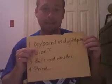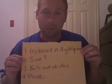Second one is size. You're going to be very frustrated if you buy a 5-octave keyboard and you're wanting to play piano stuff on there. It's not going to go low enough. Some of you have probably already experienced that, where you're playing along and then you got to go low with the left hand and you can't. Even if you transpose the keyboard down, then it's kind of weird if you want to go up high again.